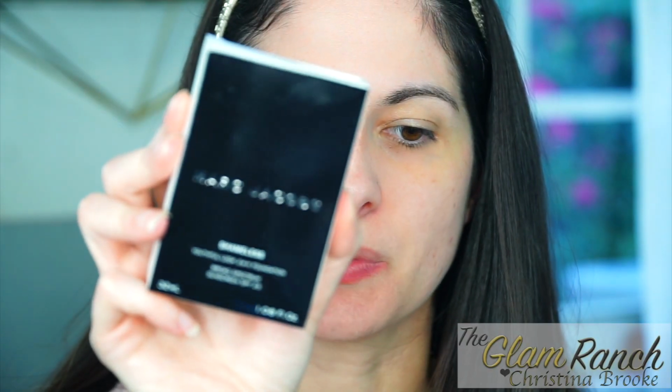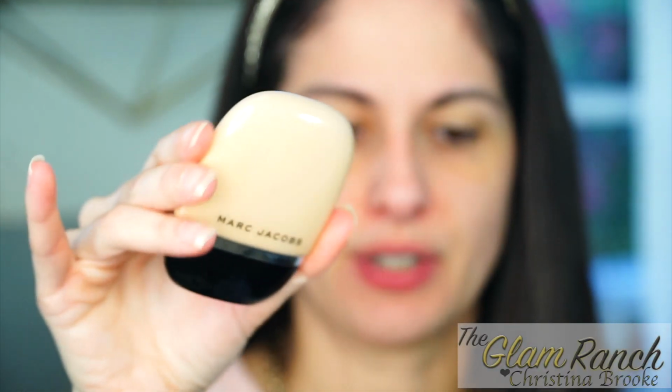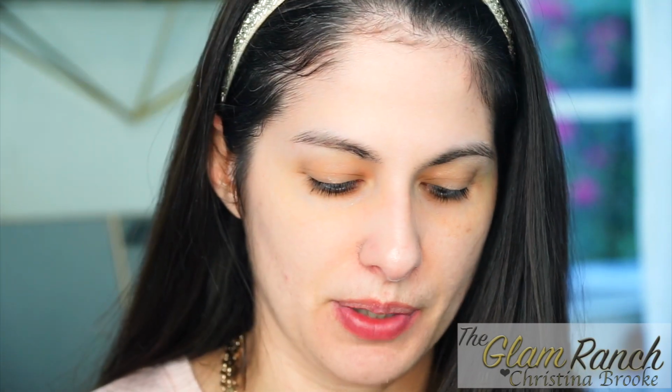The Marc Jacobs new foundation. It's called the Marc Jacobs Shameless Foundation. I'm kind of excited to try this product out. I think it looks interesting. It's kind of like a really cute container. Let's go ahead and see how this guy applies. I think that the color I picked is going to work pretty nicely. I'm actually kind of happy. I think I picked a good color, which doesn't always happen.